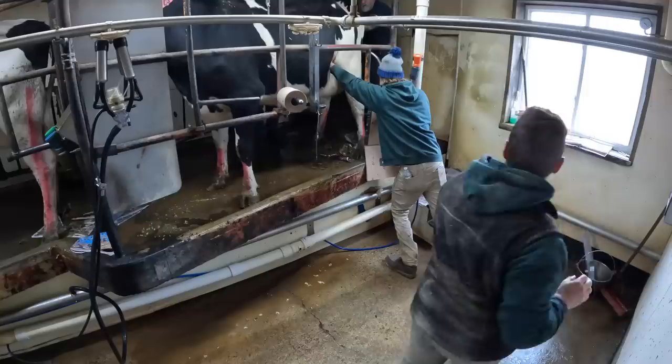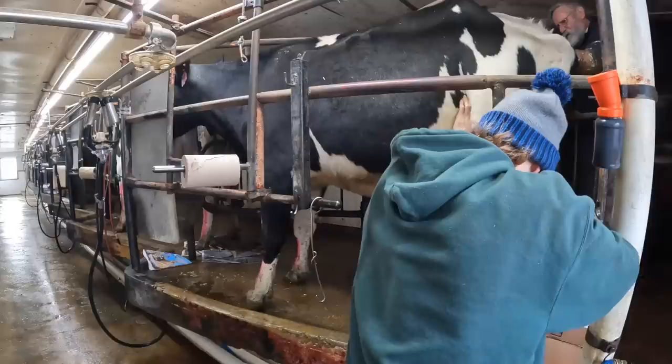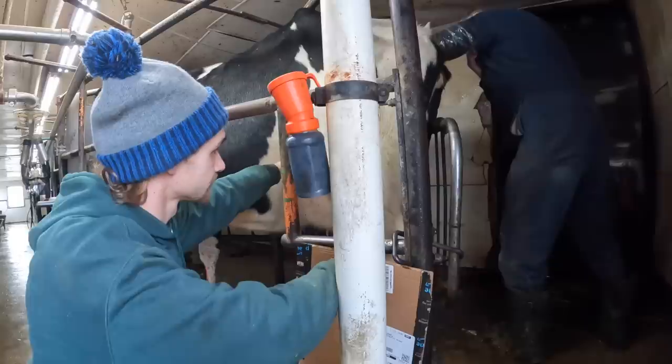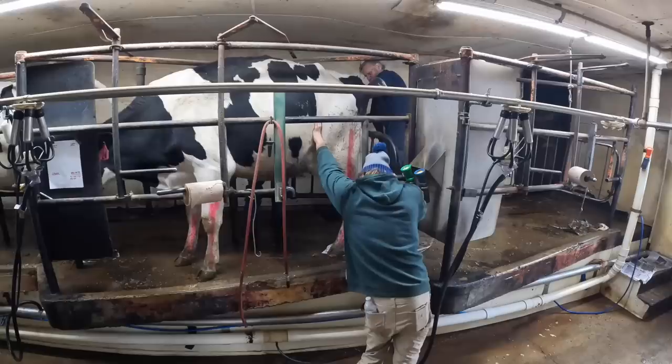Yeah, the cow I'm operating on, I'm going to try to knock her totally out flat on the ground so I can just do it. Four months? Yep. Let her go. Got one. Take two.